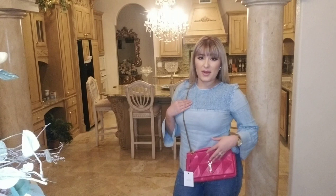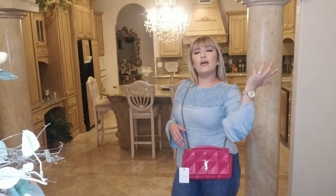All right, guys, so the next way you can wear it is crossbody, which is definitely the way I saw it whenever I saw it on, I think, Pinterest or something.